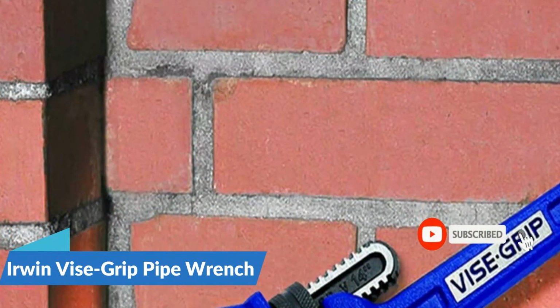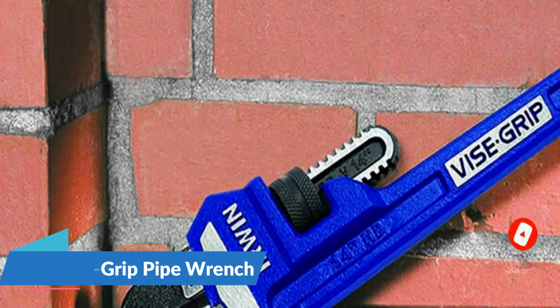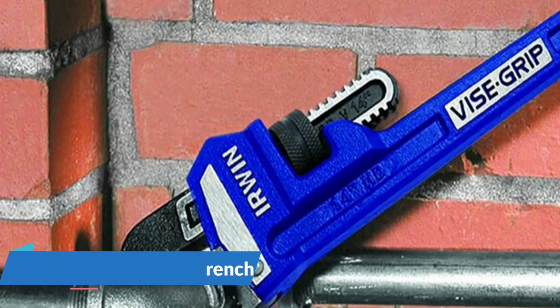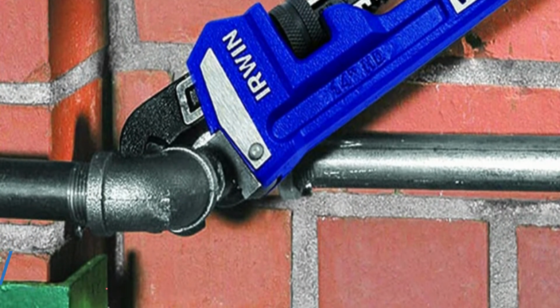The teeth of this tool are hardened, which provides excellent precision and a great bite. The Irwin Tools Vice Grip Pipe Wrench also features a unique hammerhead design and is bent at the top. This gives users an opportunity to have a flat surface they can use for hammering.